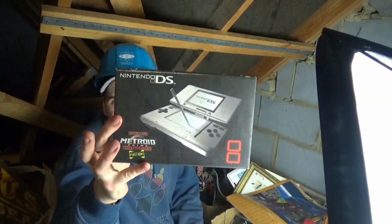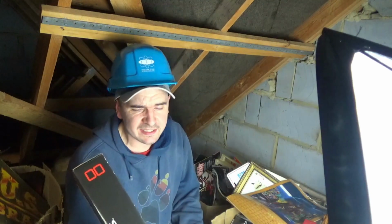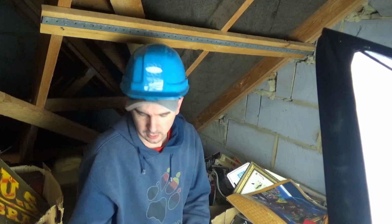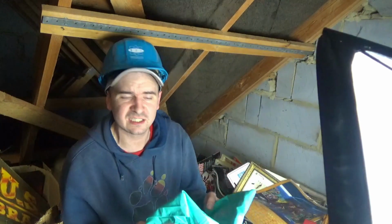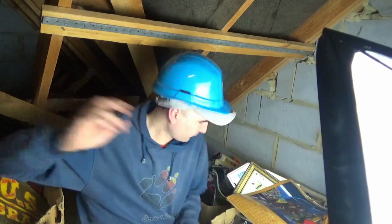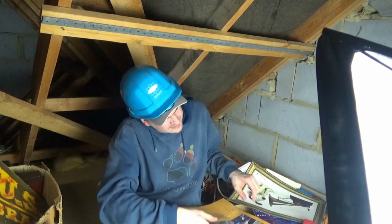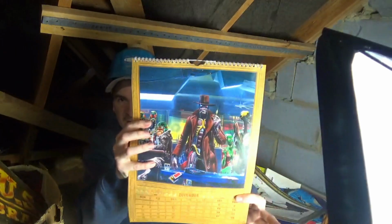right. There is my Nintendo DS box, which, if you compare it to the new ones, the screen is absolutely tiny. It's absolutely minute. That's a Lilo, which we used when we went on holiday to the south of France, and yes, that will take you about 20 minutes to blow up. Now also, calendars. Now I tend to keep quite a lot of calendars if I like the pictures, and of course I love Iron Maiden.